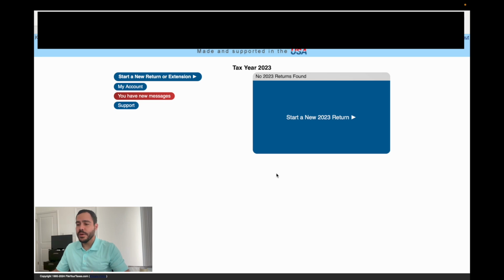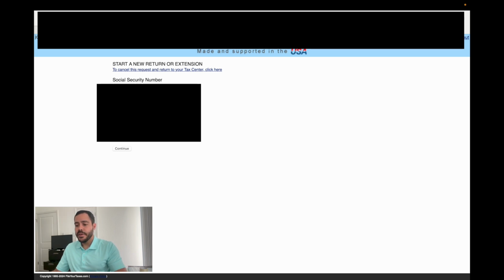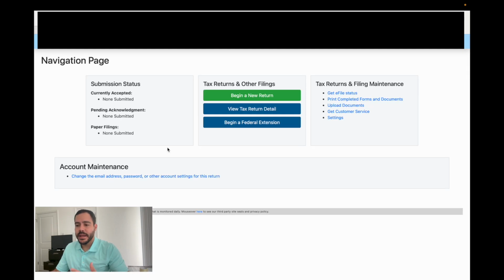All right. So when you log in and register, it's going to show you this page right here. This is a new page from last year. It looks a little bit different. You got to click on Start a new 2023 tax return. So right here it's gonna show you all this information that I hope I'm blocking already. And then you gotta click continue. Oh, you gotta put your social security number. So I'm gonna block this number, I hope. All right, so I put my social security number and it says begin a new return. So you click on begin a new return, and this actually looks more modern, which is good.